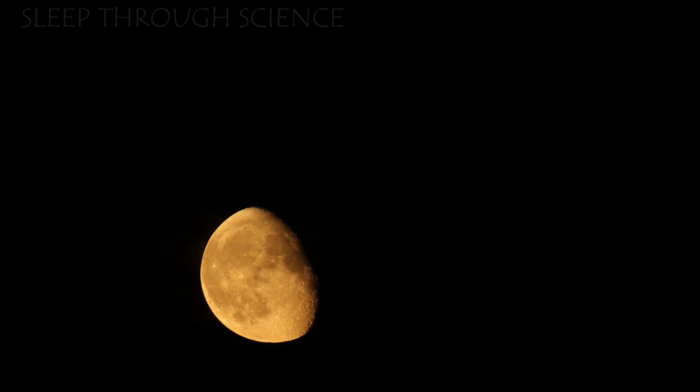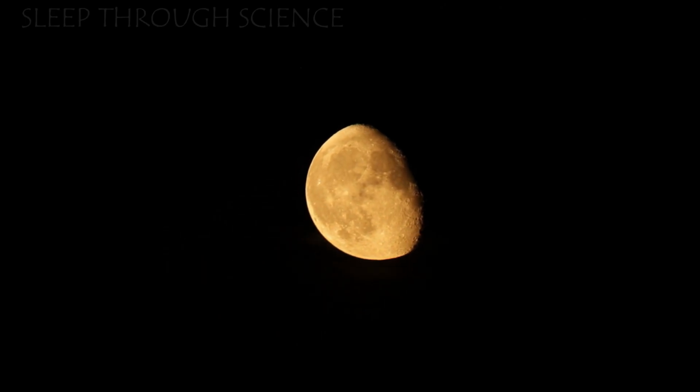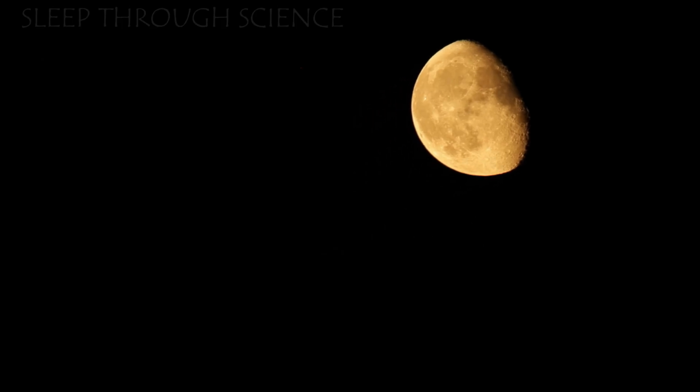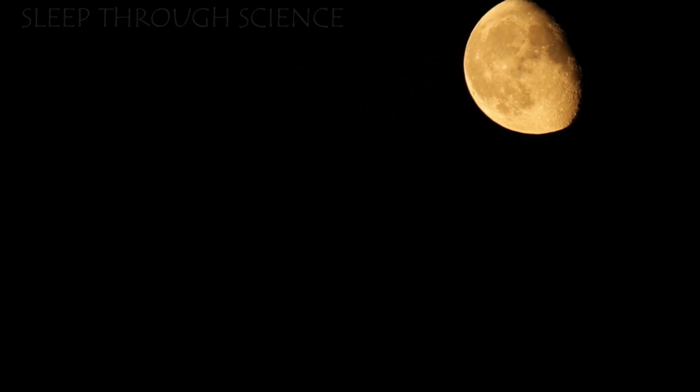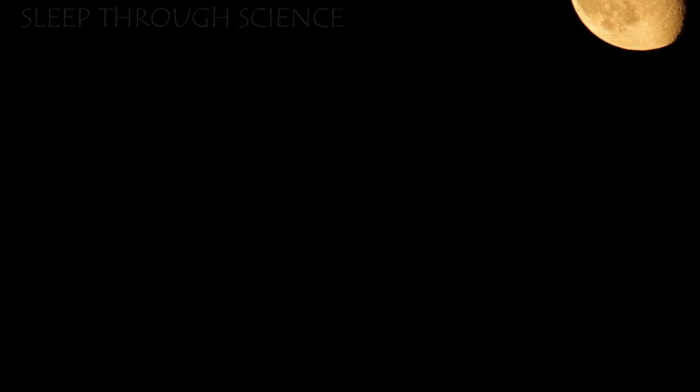Confirmation of that first touchdown finally reached Earth at 16:03 GMT, relayed through Rosetta and received simultaneously by ESA's ground station in Argentina and NASA's Deep Space Network station in Madrid. But the landing hadn't gone as planned.